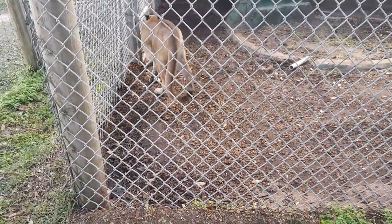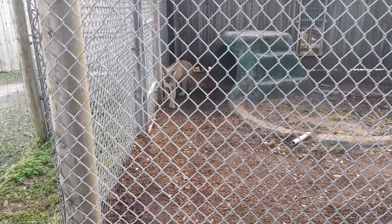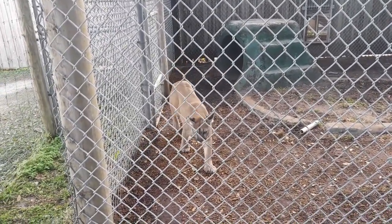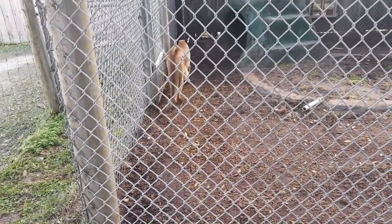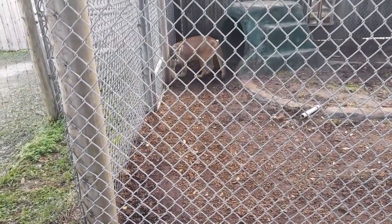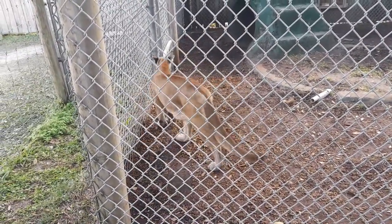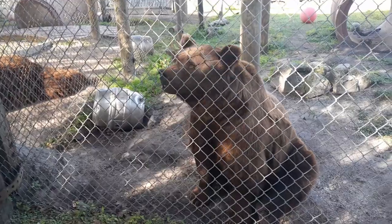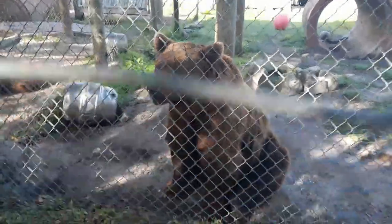Cool. Right after the show, just outside the show area: cougar, puma, I think it's actually called a panther. I can't tell the difference. Looks like a mountain lion to me, all from the same family. It's a good size, though. It's probably 200 pounds. Good size. Yes. He's huge.